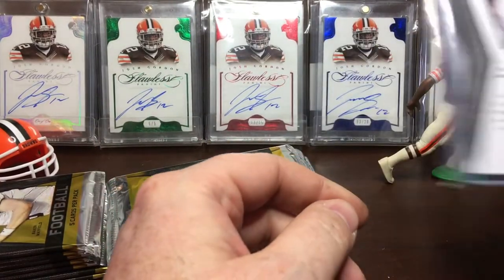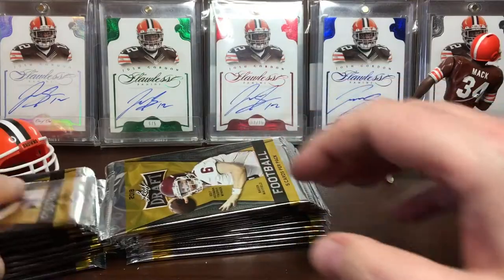Here we have our two autos. We're going to set these off to the side. And let's start ripping some packs here.